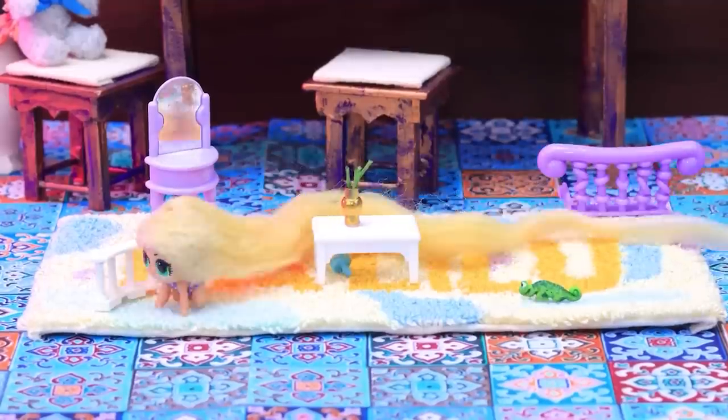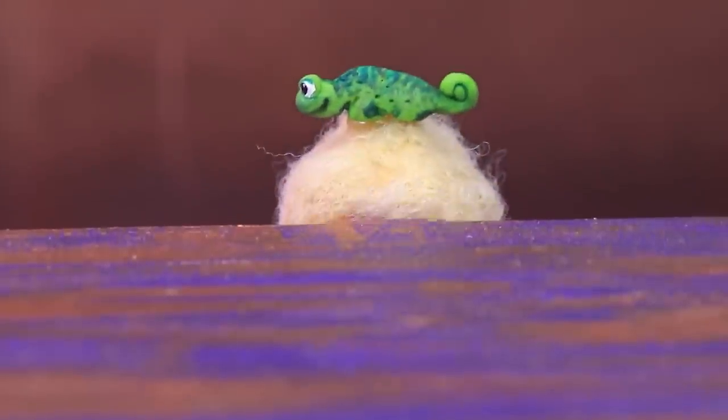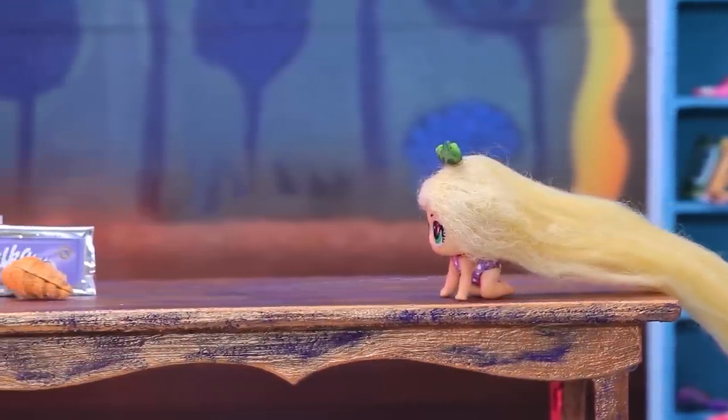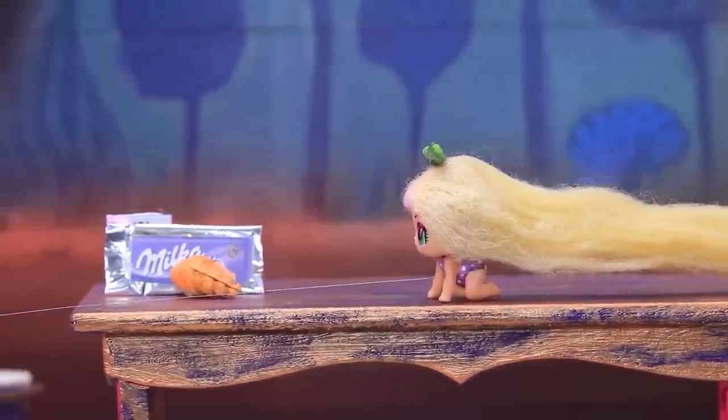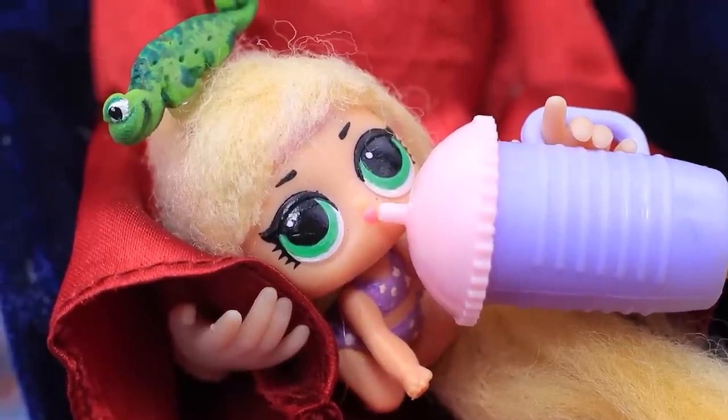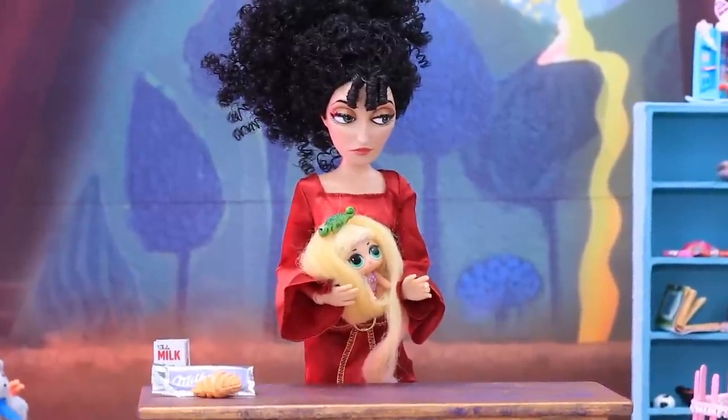But Rapunzel is always looking for trouble. Climb on the table. Careful. Got it. The target is close. A tasty chocolate croissant. Are you hungry? Let's drink warm milk. Like that. Good job. You can have more sweets when you get older.